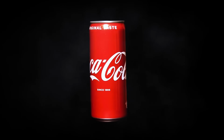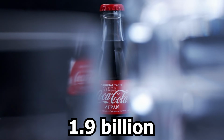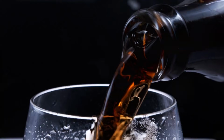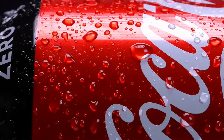Coca-Cola is one of the most iconic drinks in the world. In fact, it's estimated that over 1.9 billion servings of Coke are consumed every single day. That's an astonishing amount of bubbly refreshment. But have you ever stopped to wonder what really goes into making this fizzy, sweet sensation?